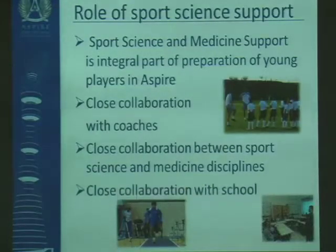But we also have close collaboration with the school. We are looking at the player as a whole. We are working together with the parents. We work for the future of the players. The reality is that from our players, our athletes, a very small percentage will make it to the highest level. So they need to have some other future as well.